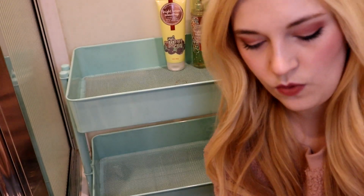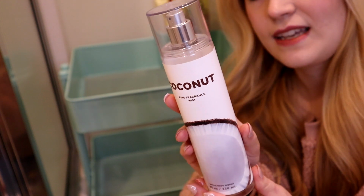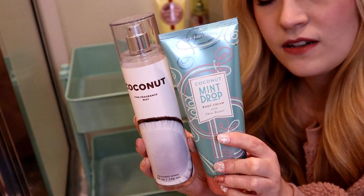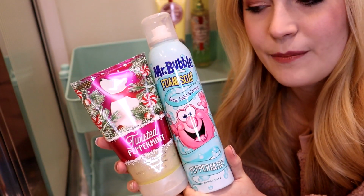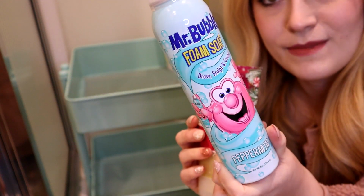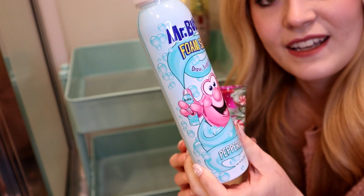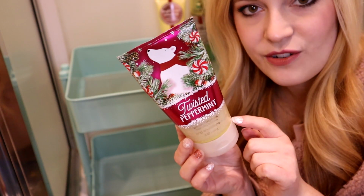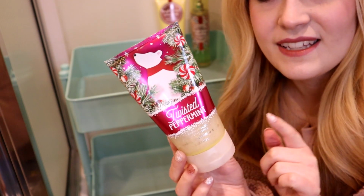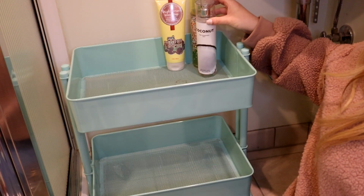And so pairing with this one, I'm actually going to be using just this simple coconut fine fragrance mist. This has notes of coconut milk, sea salt musk, and fresh vanilla. So I'm gonna pair these two together. This is kind of random but fun. I am using up some Twisted Peppermint Scrub to go with the Coconut Mint Drop, and then for body wash, I'm actually going to use this Mr. Bubble Foaming Soap. This is really fun to play with in the shower. I know it's kind of intended for kids, but as for the Twisted Peppermint Body Scrub, it's time for this one to get used up as well. It's starting to turn a little bit yellow on the sugar scrub. This one's all the way from back in 2015, so I need to prioritize getting this one used up.